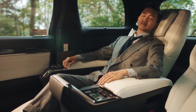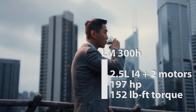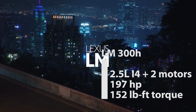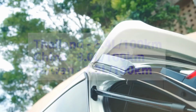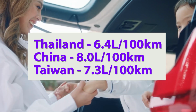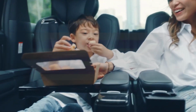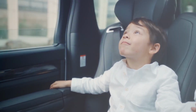On the other hand, the LM300H, the hybrid version, actually uses a very similar system to the ES. It has a 2.5 liter 4-cylinder gas engine with 2 electric motors offering 197 horsepower and 152 pound-feet of torque, and it's with an eCVT. The fuel consumption numbers vary by country again. Thailand has it at 6.4 liters per 100, whereas China has 8 liters per 100, and Taiwan has 7.3 liters per 100 kilometers.